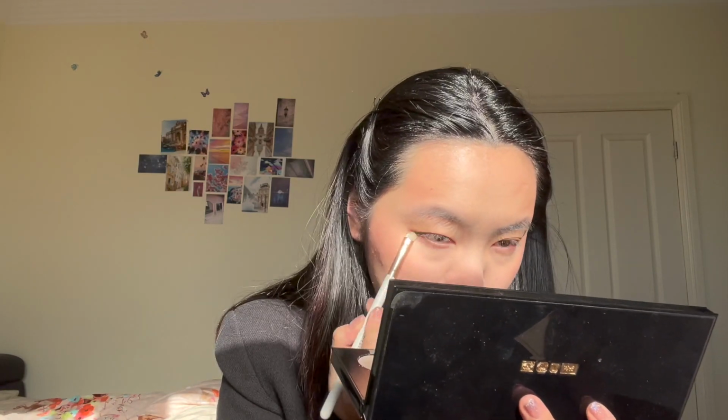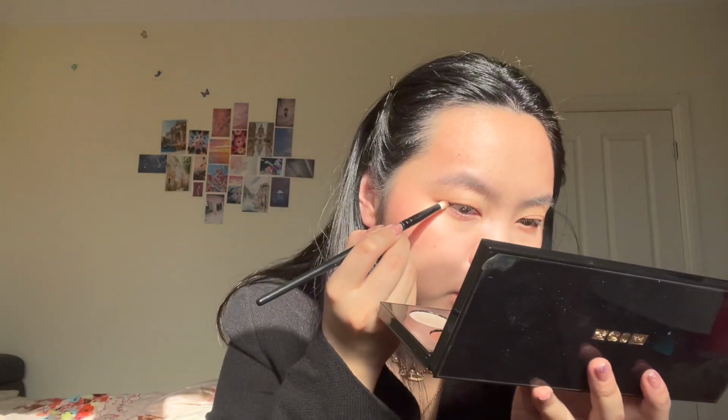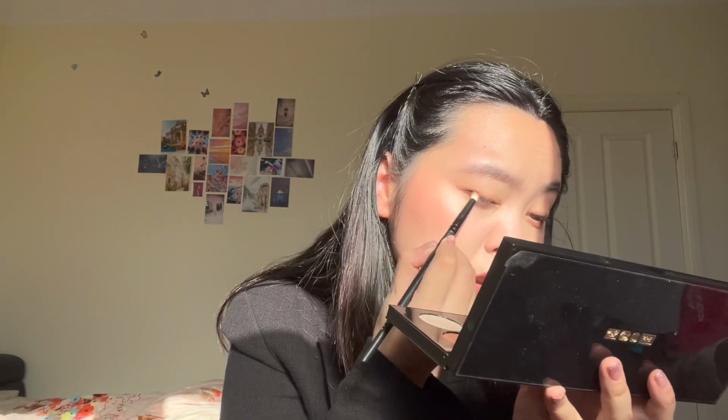Now I'm going to take this deep purple shade, this eggplant shade, and just deepen my top eyelids. Yep. And I'm going to create a little bit of a shadow base before I put on some glitters. Now we're going to go into ultra glitters, taking a fine brush, and I'm going to dip into this white gold and green duochrome and place it on the lower lash line.